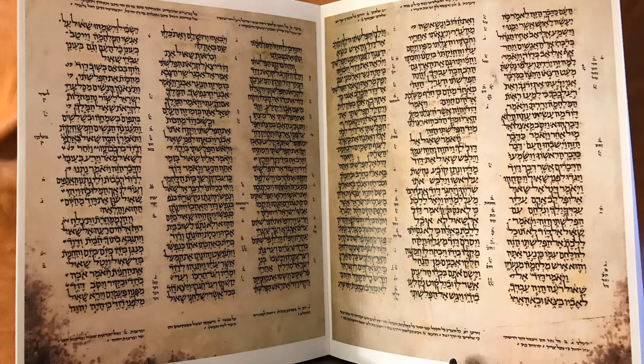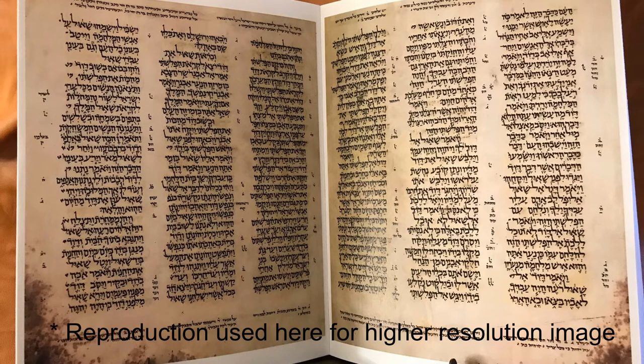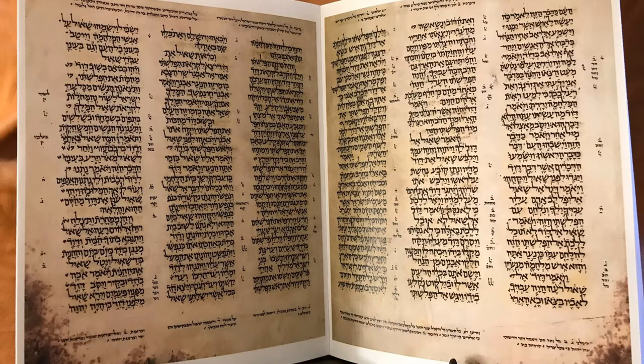The manuscript is still in excellent condition and is aesthetically beautiful, being printed in three columns with lettering that is both elegant and precise. You'll see that the spacing between words varies, though in general words are tightly packed, meaning that it can be easy to lose your place while reading. As usual, I'll be reading with a highlighter, and I hope you enjoy reading along with me.